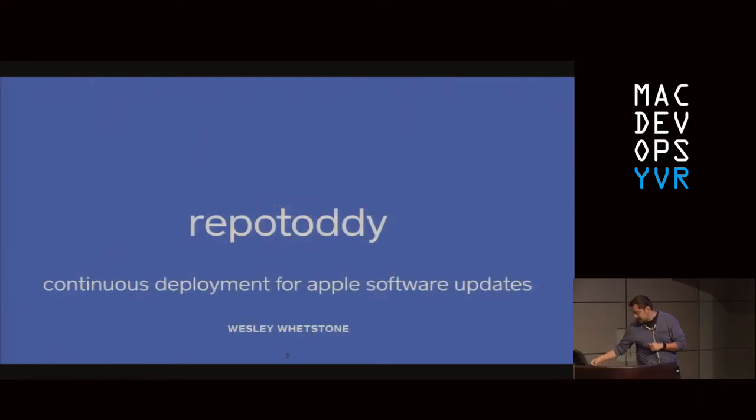I'm Wes. I work at Square, and we wrote a little project called Repotoddy. It was supposed to be open source by today. I didn't have the lovely pleasure of doing a live release, but maybe next year. We wrote a tool for continuous deployment for Apple software updates. Graham mentioned when we were talking yesterday at the bar, isn't that just Apple software updates? He's not wrong.